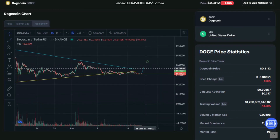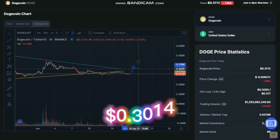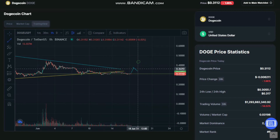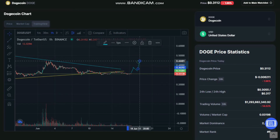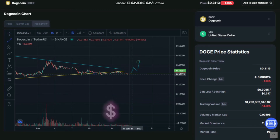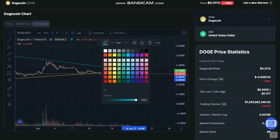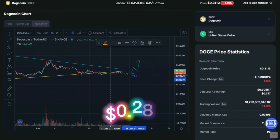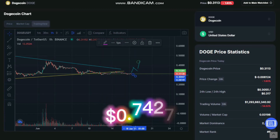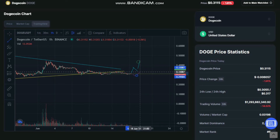Failure to move through the $0.3115 pivot would bring the first major support level at $0.3014 into play. Barring another extended sell-off, however, Dogecoin should steer clear of the 62% fib of $0.2882. The second major support level at $0.2951 should limit the downside. A sustained fall through the 62% fib of $0.2882 would form a near-term bearish trend from 8th May's swing high $0.7427.